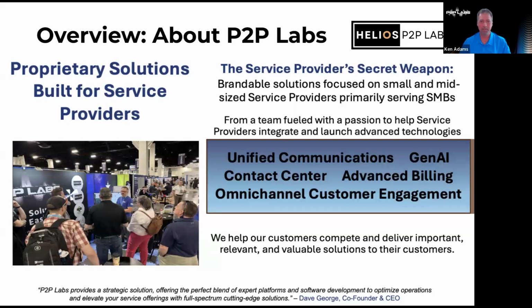So I understand the pain that you go through on a daily basis, and so does the rest of our team. We all have hands-on experience from the CSP side, and just over 3 years ago, we decided to start P2P Tech and P2P Labs with the sole focus on supporting CSPs, MSPs, and other service providers who are looking to add voice or messaging capability to their platform or looking for new platforms, right?